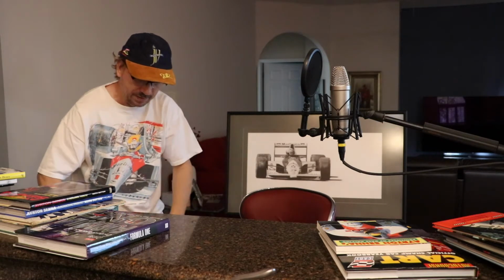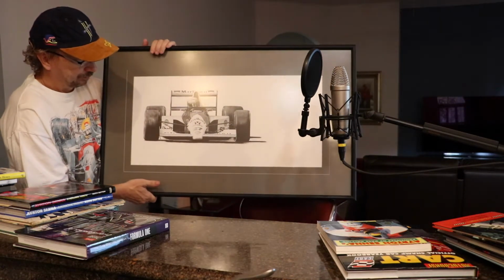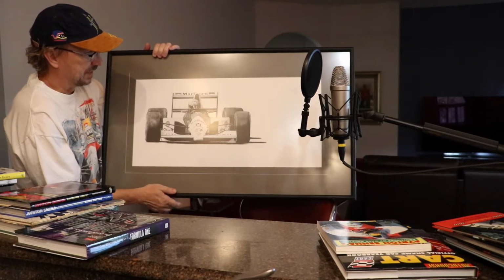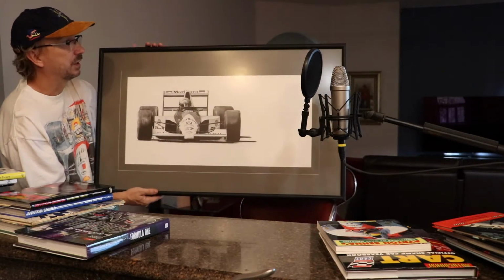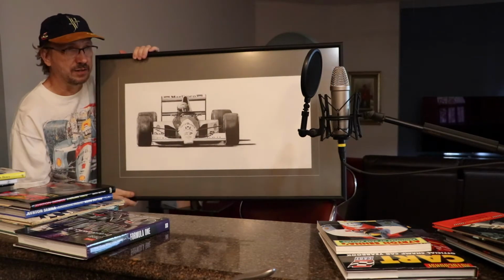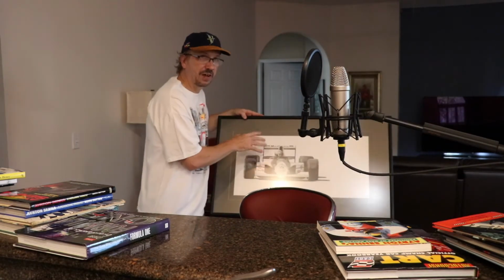And then my second piece I want to show you is this lithograph here. This is also signed and numbered by the artist, Jerry Gambasini. This is, of course, Senna. And this is one of my prized possessions. I love this piece of artwork. Again, I had it professionally mounted and matted and framed. I just think it's a striking picture. I have not found this lithograph. I've never found another one.